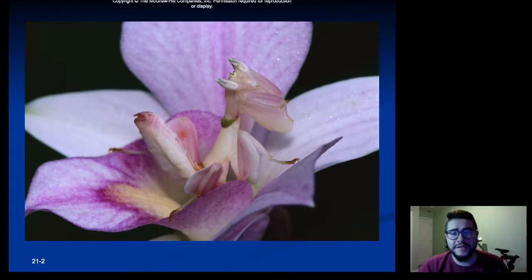I like starting off with this picture because it's kind of hard to see the insect, and I think it does a very good job showing some of the unique traits that insects have, right? Some of these specialized systems that allow them to become such a unique group of animals. If you can't tell, there's a specific type of praying mantis called an orchid mantis that hides in the flower waiting for prey here.